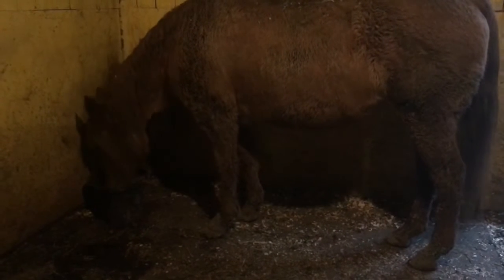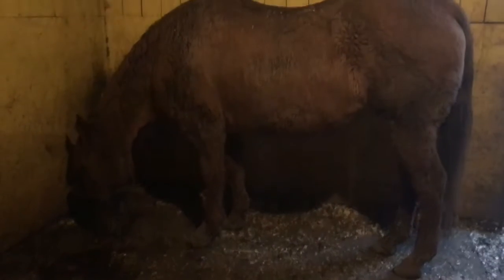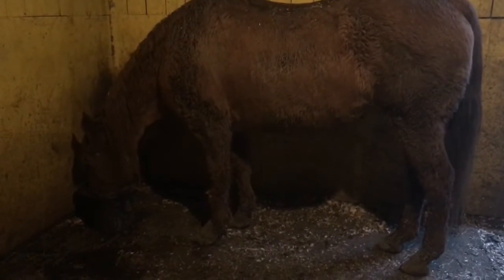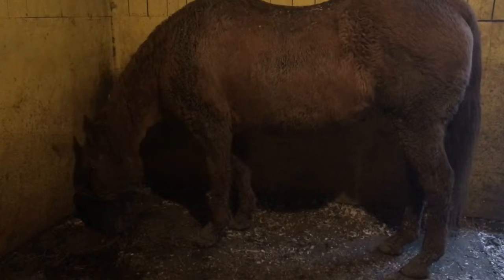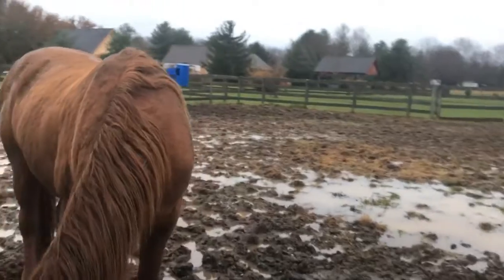So Star's eating her mash, which is basically just her senior feed soaked in water. This is so she can actually chew it up, and well, she doesn't even really have to chew, she just has to slurp, because she's just not able to chew effectively due to her age. But as you can see, her weight looks amazing. And she was my first horse, so she's very important to me.